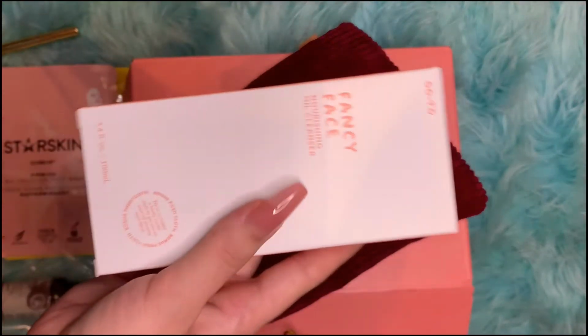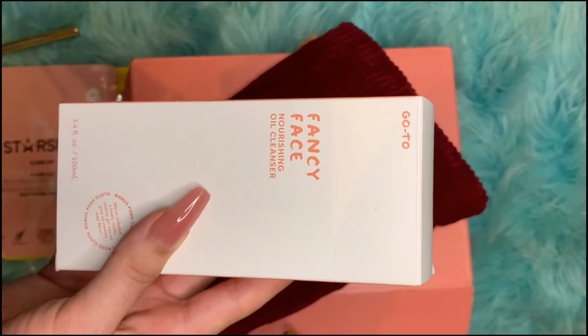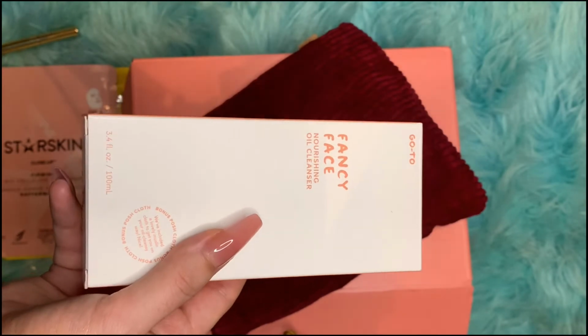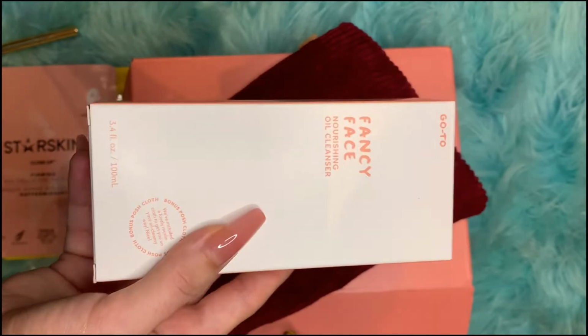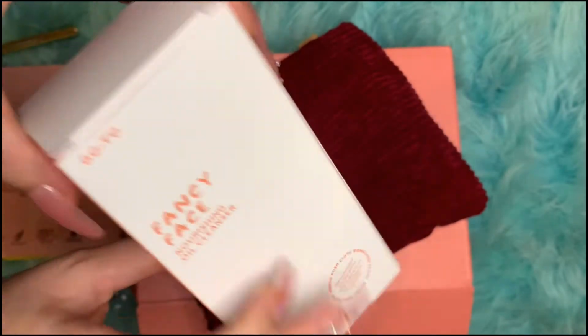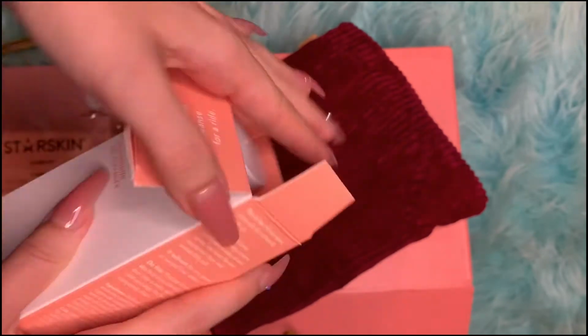The next product in the bag is this Fancy Face Nourishing Oil Cleanser from Go-To Skincare. And this retails for $34. So, let's see what it looks like. Okay.